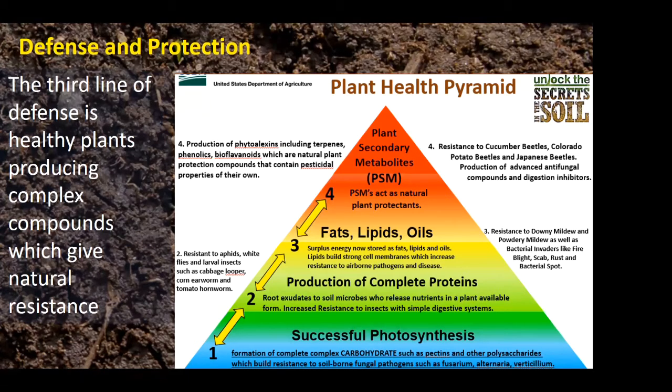Insects will just hammer the simple sugars. As that plant gets healthier and healthier, it'll turn that glucose into more and more complex compounds within the plant, so you get complete proteins, and then you go to fats, lipids, and oils, and then the secondary metabolites at kind of the highest level. The higher up that pyramid you go, the more complex the molecules are within the plant. And they've got good studies to show that insects cannot digest these complex proteins.